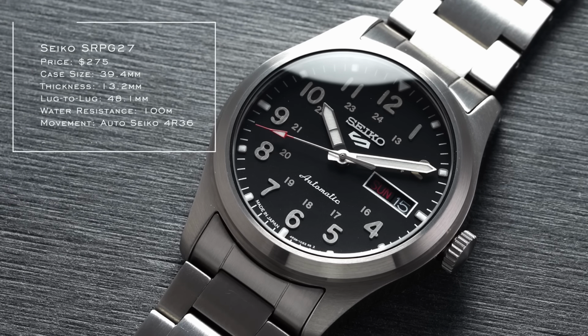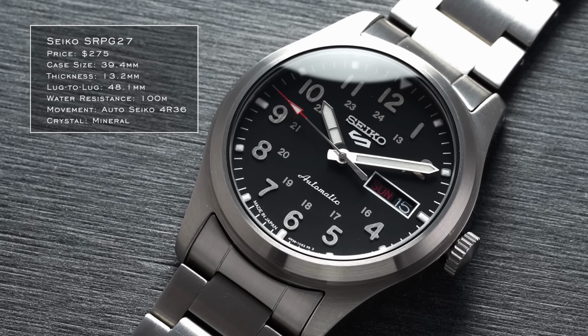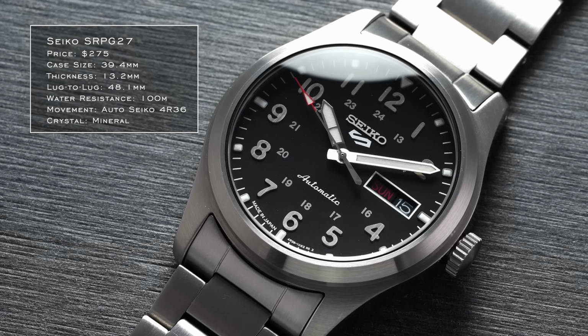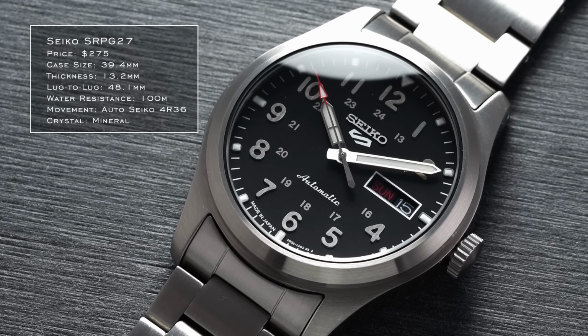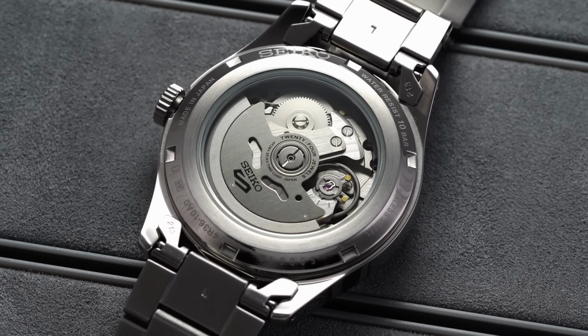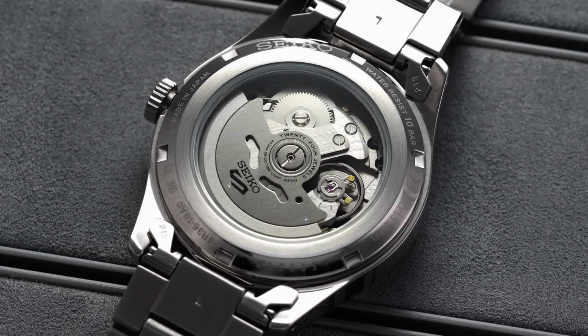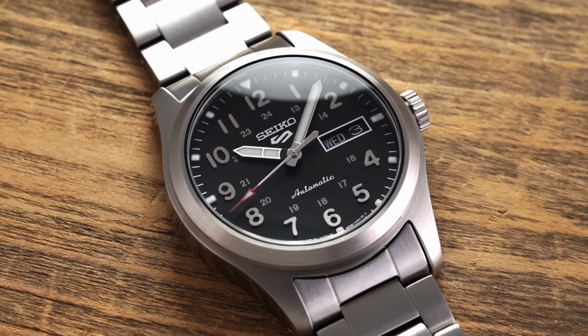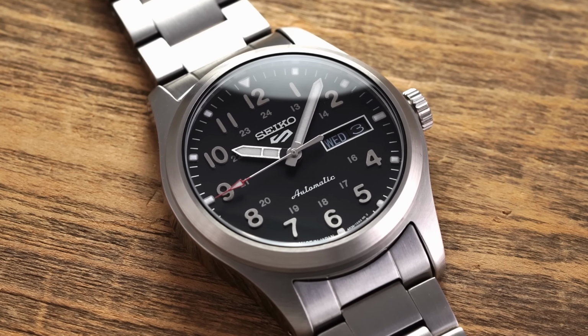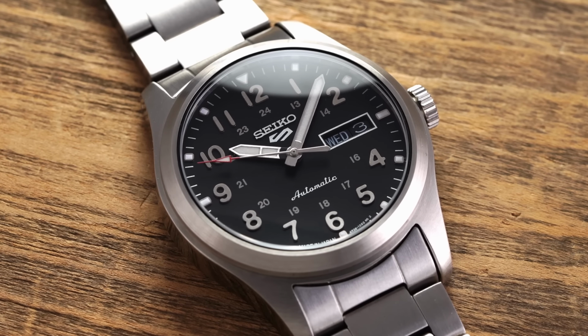So this one is going to be more in line with those SNZGs, primarily because of the date complication, being right in between in terms of case size, but also 100 meters of water resistance. And the number one reason why this one probably stands out is it's going to have an upgraded movement with the 4R family of calibers inside compared to the 7S movements that were in those previous versions. This one wears a little bit closer to a 40 millimeter case if you had to put out a true estimate. Because the lug to lug is around 48 millimeters, that is going to probably line it up more in line with that.